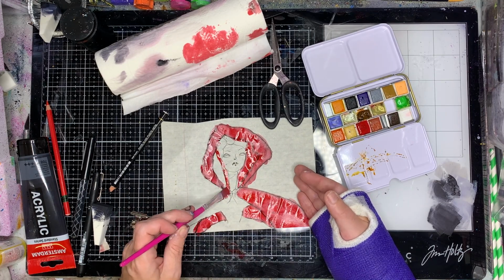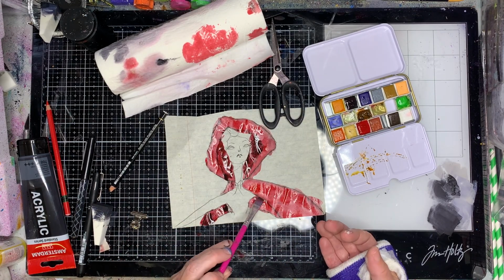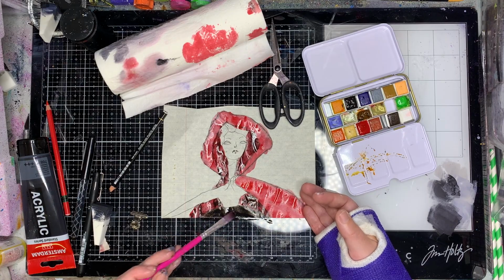I'm using watercolour to paint in my cape, so I've got that really dark red, and you'll notice on the inside of the cape I'm mixing in a little bit of black just so I've got this shadow, because that's the inside of her cape that I want to have nice and dark.